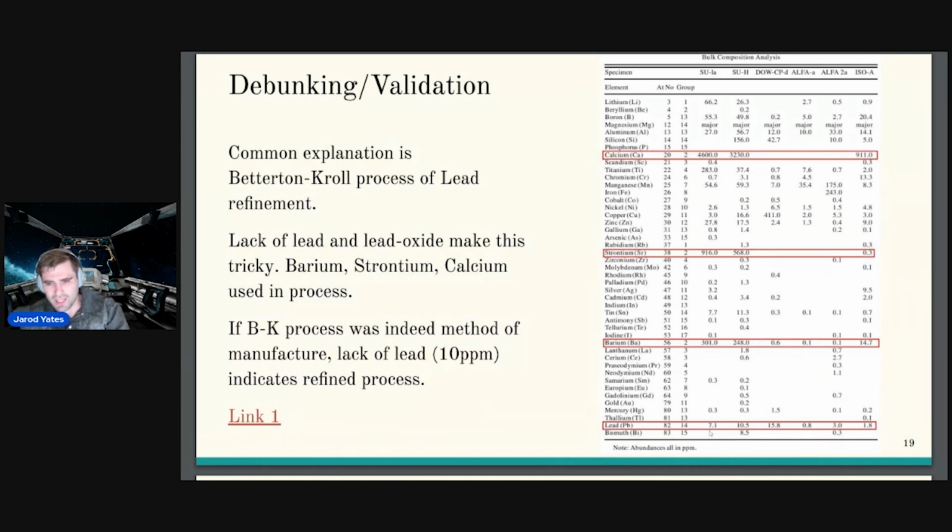But once again, the lead is really pure. There's very little lead. We got 7 to 15 parts per million for what's going on here. I don't know what's going on there. I'm going to say that it's very possible that I don't understand the Betterton-Kroll process well enough to speak intelligently on it. Maybe with Betterton-Kroll you are able to get super pure lead-free and lead oxide-free stuff, but one of the reports on ARTS parts that I read said that the lack of lead oxide was one of the weirdnesses of it.